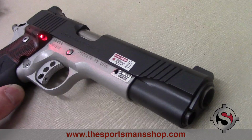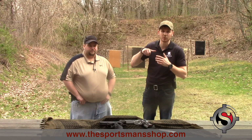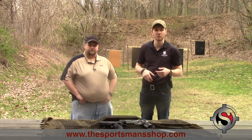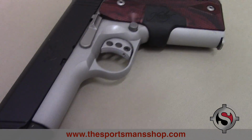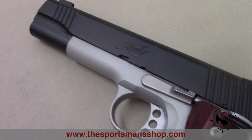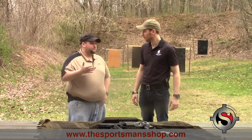Absolutely. So this is built right into the grip. So you're literally, when you establish that grip on the 1911 in particular, because we use those today, automatically that laser comes on and is on your target. Yep. So there's nothing to think about. Yeah, in a high stress situation, you don't have to worry about reaching up, hitting an activation switch, anything like that. When you instinctively grab the grip, it's coming on.